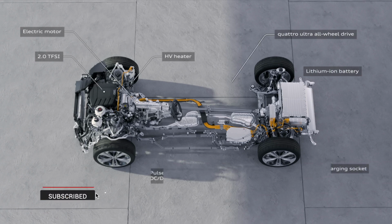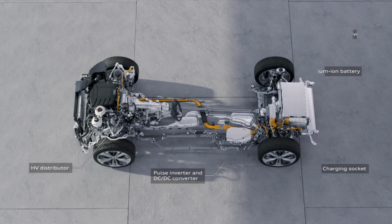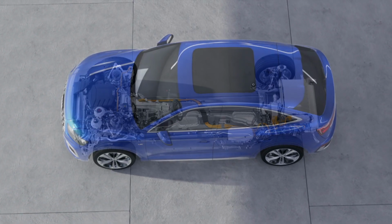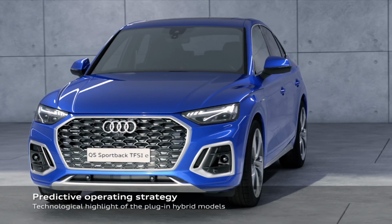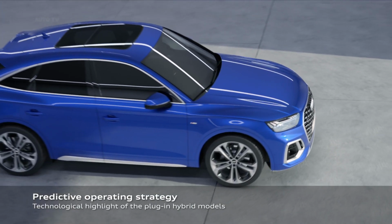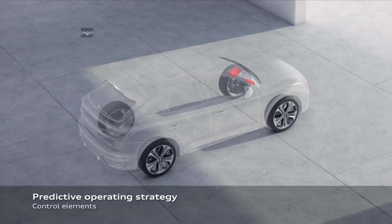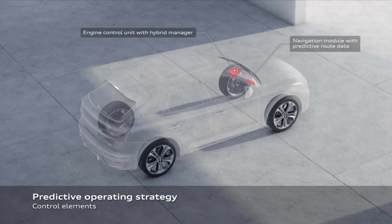The hybrid mode is activated automatically with the route guidance in the navigation system, but can also be selected manually via the operating mode button. In this mode, the battery charge is distributed optimally across the route in order to keep power consumption to a minimum. Downtown and in stop-and-go traffic, the Q5 and Q5 Sportback TFSI quattro run mainly on battery power.